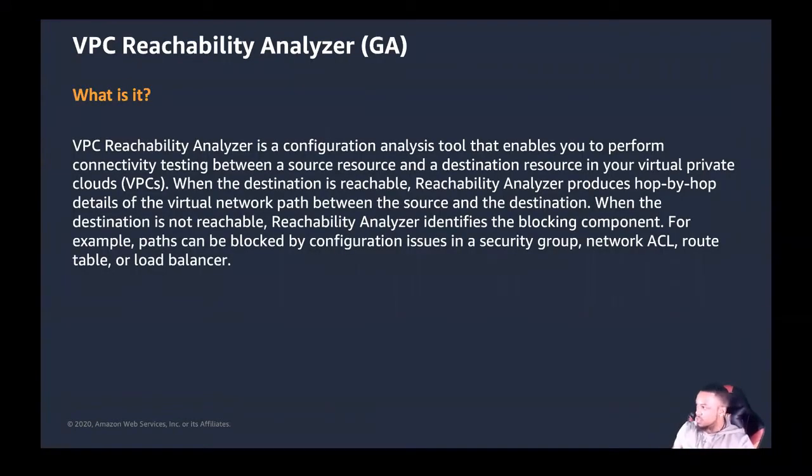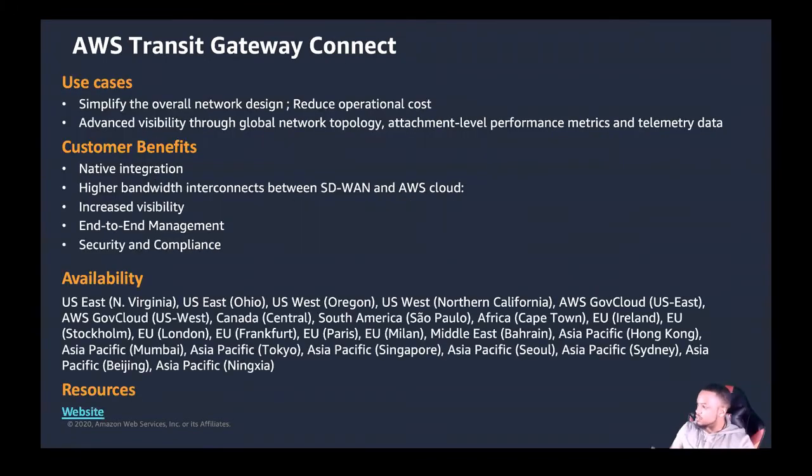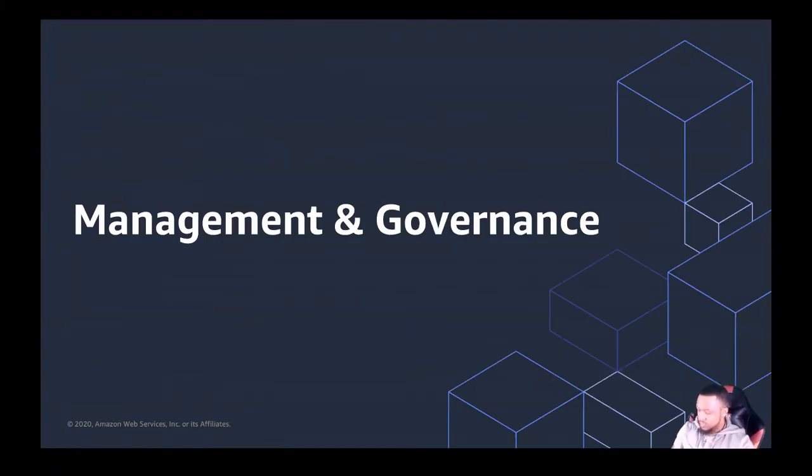So the analyzer, we talked about that. Skip over that, but again, troubleshooting and production, this is going to be huge. I think this is going to be one of the biggest benefits for anyone, even in development, just getting comfortable using and understanding the communication within your VPC. Talked about that one.